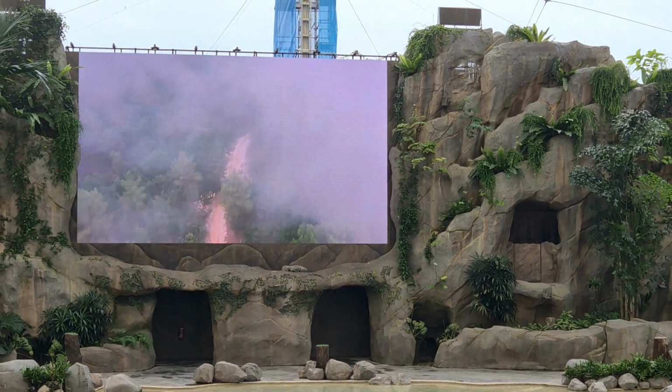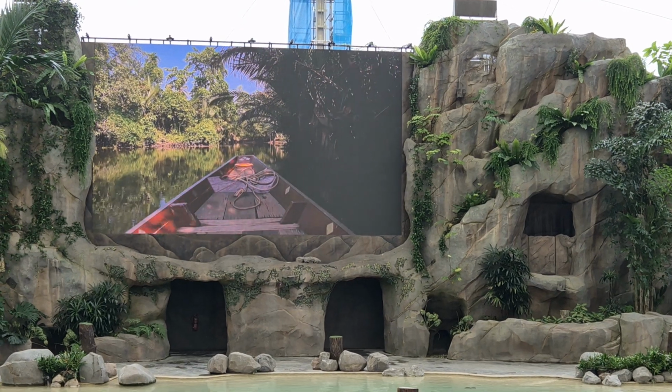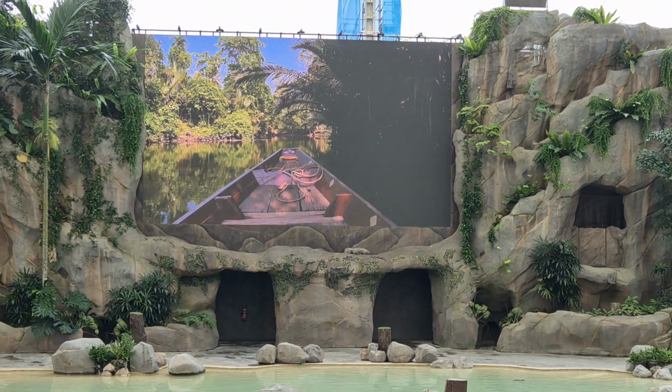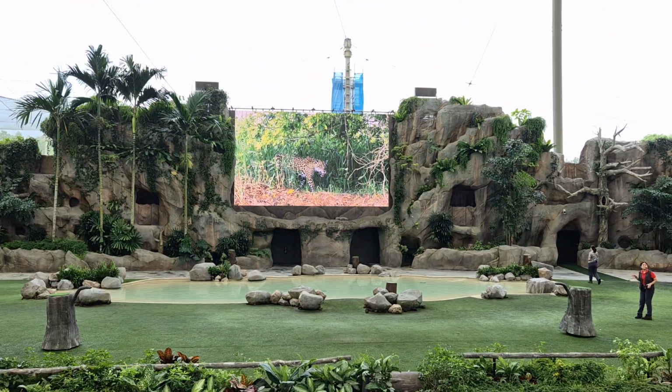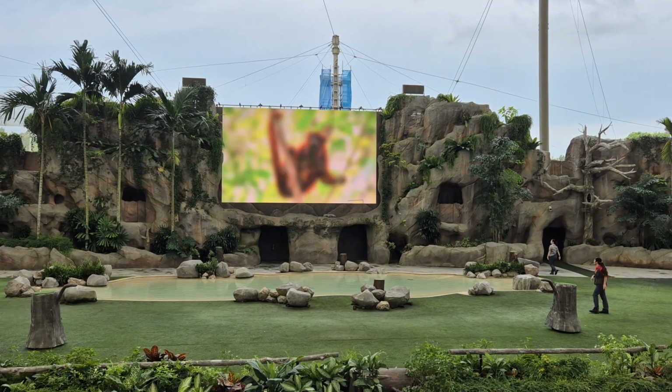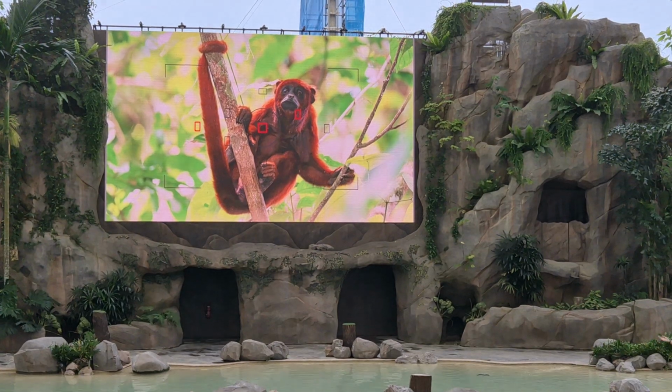And then a boat ride down the Temple Plaza River. Here, you might see the footprints of a jaguar, or even spot a red howler. Everyone, look around you!